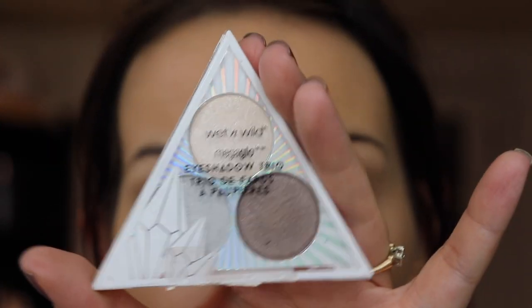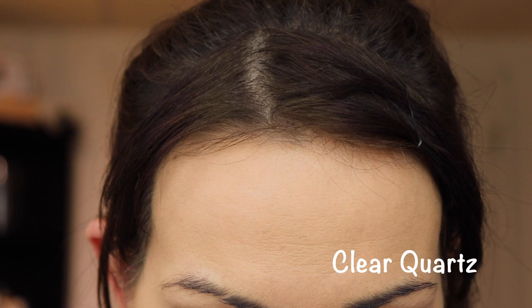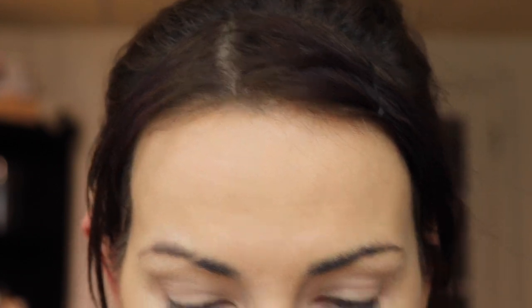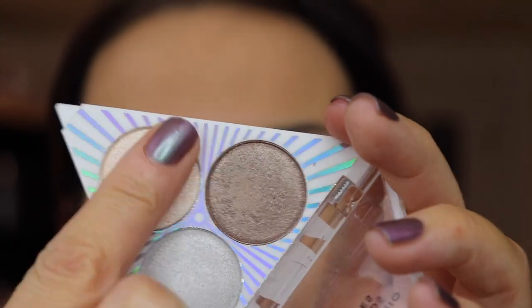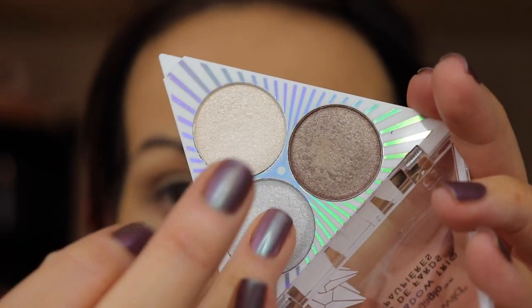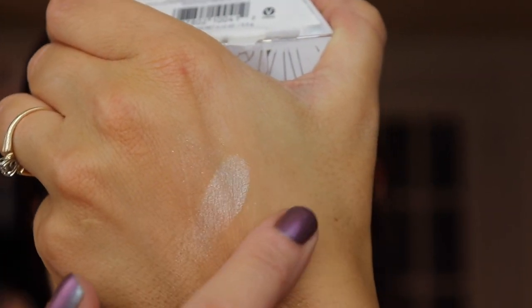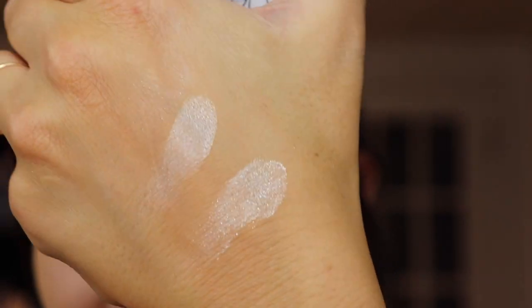So we have a few options for my eyes. First, this little Wet n Wild triangle that they came out with, Megaglo Eyeshadow Trio. It does not say the name on here, but I will pop it up on the screen if I can find it. These were not good. Look at that. Sorry, we don't see anything. They're just not that good. No. Sorry.